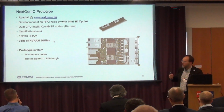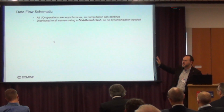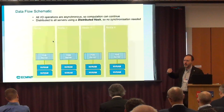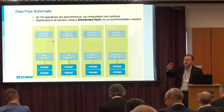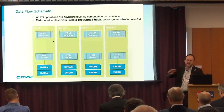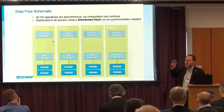And how did we use this? It's a simplistic view. We took, say, imagine you were given 4 nodes. You spin up a server in each one of them that is going to provide, or project, if you want, access to that NVRAM. You have the producers of data, in this particular case, something that mimics our operational forecast, because in the next-gen I/O prototype, there's not enough compute power to really create terabytes and terabytes and terabytes of data from a weather forecast. We would need many thousands of nodes in today's technology.